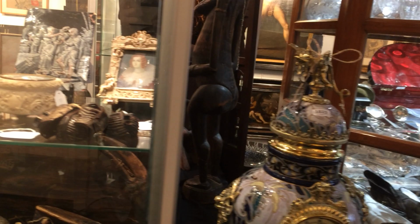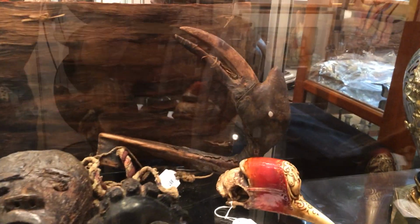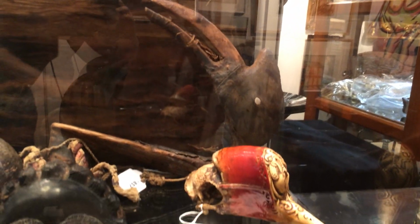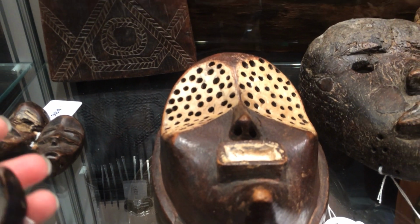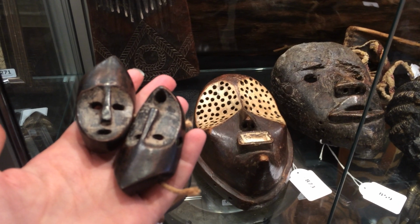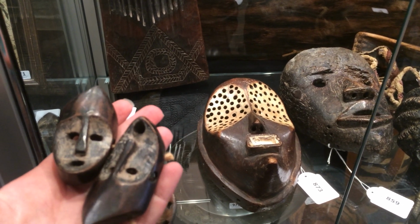From China, Italy, France and Thailand, we are moving to Africa. And if you're interested in trying to catch some birds, well, here's a Nigerian bird catcher, the carved skull of a hornbill, probably made in Indonesia, and some very cute and interesting passport masks. I will show you some pieces. They're very small passport masks. They were meant to defend the wearer against all sorts of powers, demonic powers or bad powers, and they were also used to show your status in society.